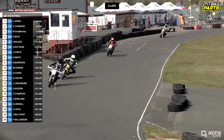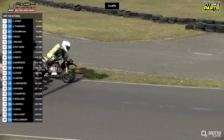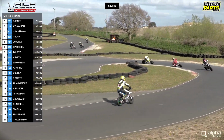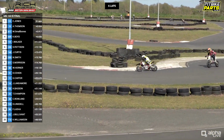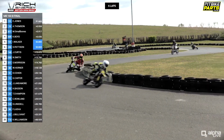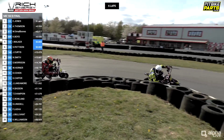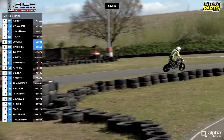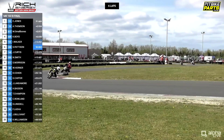7 laps to go. There's the 114 of Kira Williamson. Next rider to go a lap down, who is aware of the faster riders coming, moves to the middle of the track, holds her line and lets those leaders go through. So Chloe Jones leading by just over a second. It's still Mike Smallbones in third, Kieran Boyd fourth, Ian Walker, Simon Patterson, James Curtis, Nathan Smith, Samuel Morrison, and should be William Horner. Yes, it is, rounding out the top 10.